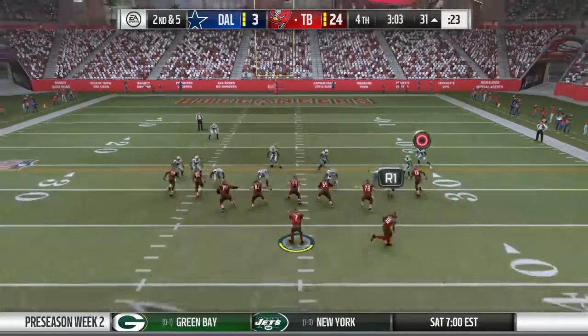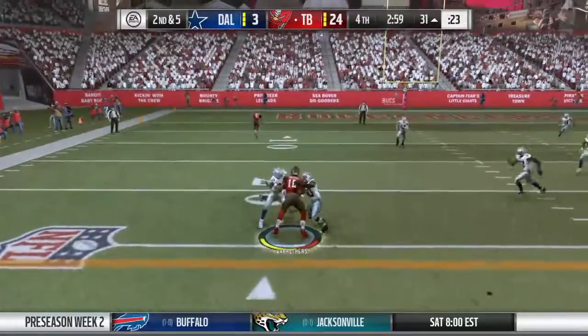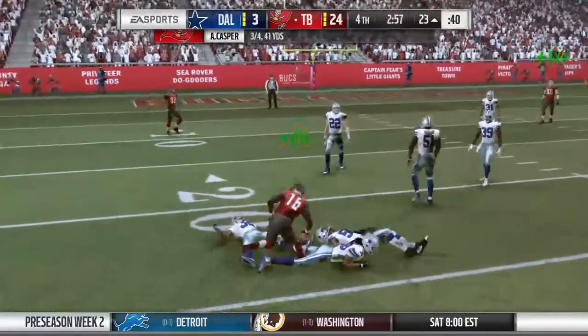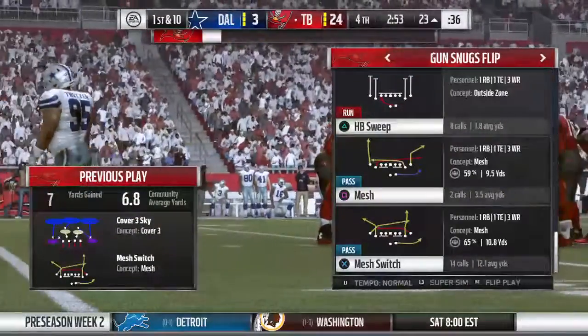Hurry up, here we go. Out of the gun, they'll look to throw. Quick hitter here, it's complete. And he'll go down right around the 23-yard line.